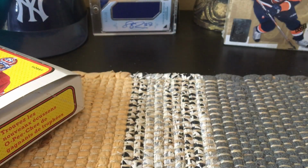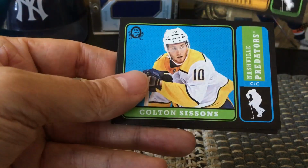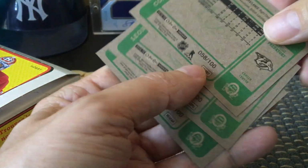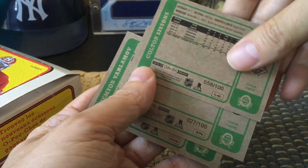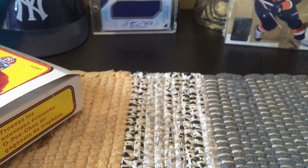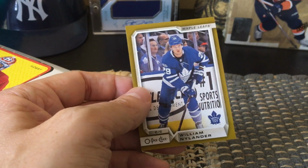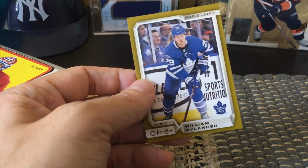What else did I get? In terms of our black retros, I got Leon Draisaitl, I got Colton Sissons, and I got Varlamov. And these would all be numbered to 100. That's the whole idea behind these cards, all numbered to 100. Great. And Kemas. Oh, I did get this, which is the gold glossy, 1 per box. And it happened to be William Nylander, which is a pretty cool one to get. So I was pretty happy about that.